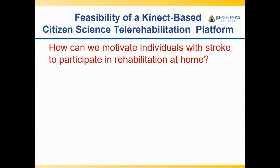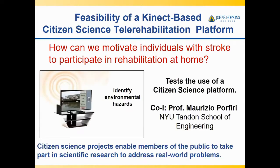This proposal was created in collaboration with Dr. Maurizio Porfiri from the NYU Tandon School of Engineering. He created a citizen science platform to motivate individuals. Citizen science projects enable members of the public to take part in scientific research to address real-world problems. In this case, he designed a platform to identify environmental hazards along a canal in New York City.